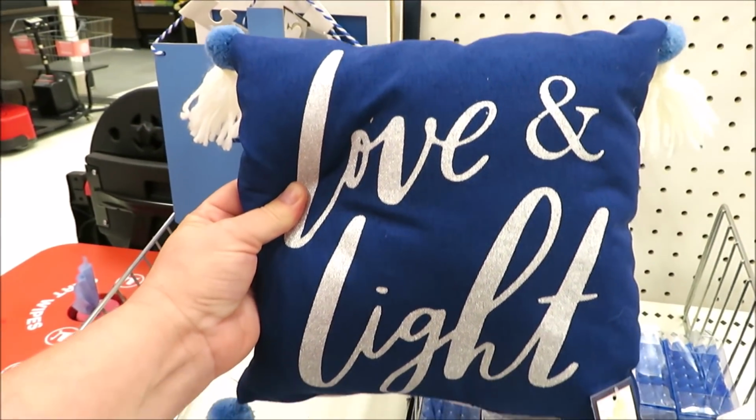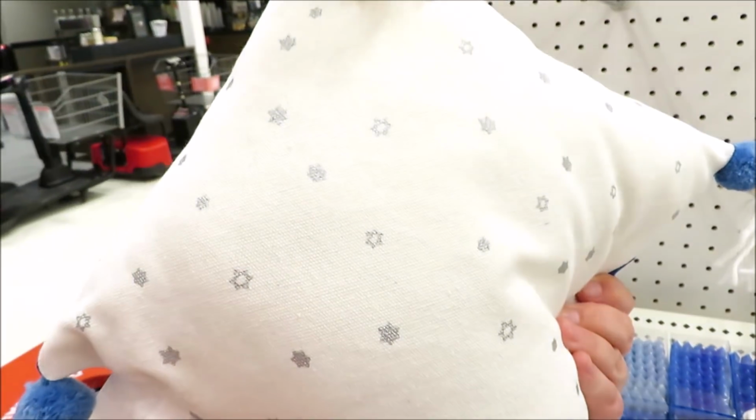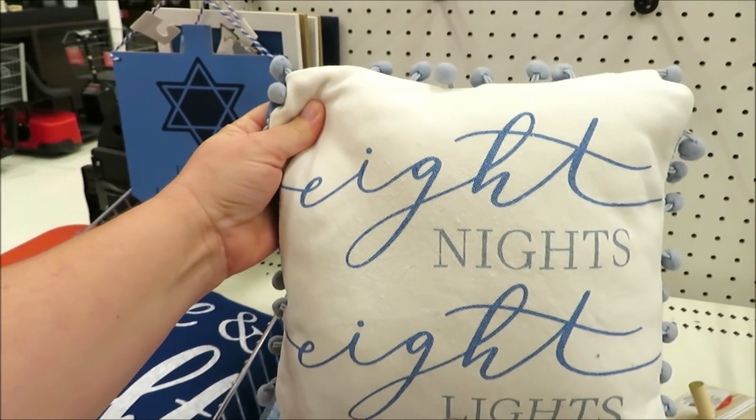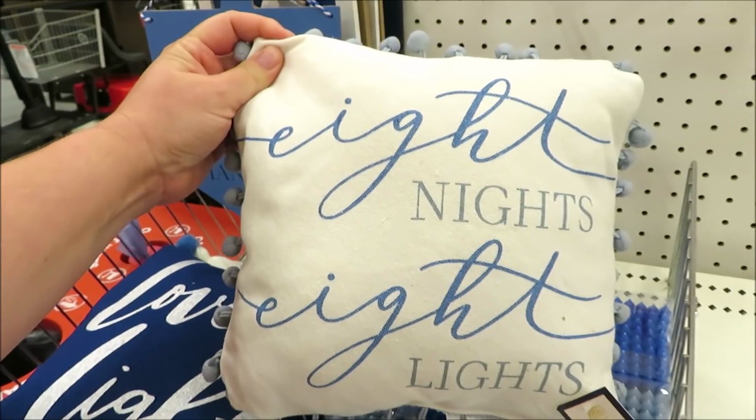More Hanukkah goodies, some pillows with tassels, love and light. These are only $3 a piece, surprisingly. Also comes in 8 nights, and this one has some pom-pom fringe to it.